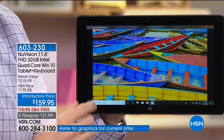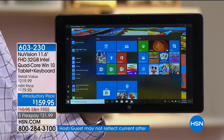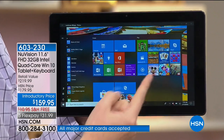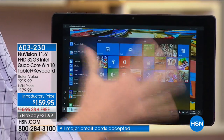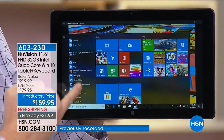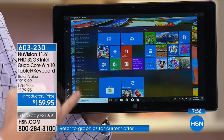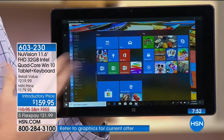Now, the other thing you're going to notice is that this is the full-blown version of Windows 10. When I tap that Windows version, all of a sudden, here's our start menu. Everything on the right side, these are my favorites, whether it's checking my email, getting online, accessing some of my games. Those are all my favorites right there. Over on the left side, this is every program that I've ever installed. And with 32 gigabytes worth of space, you can store thousands and thousands of programs and songs and videos, so many great things.